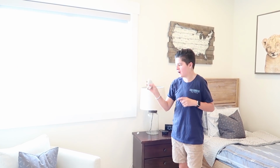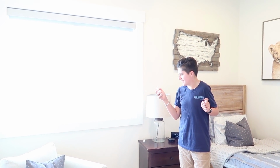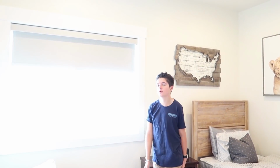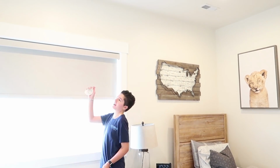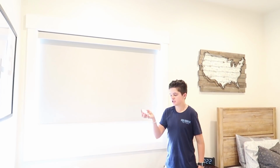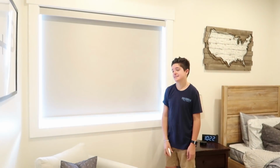This is my favorite part. All I do is click. Actually, I've never tried it closed. I can click once and it automatically shuts down, which is so nice because before I had to hurry and run over and shut it in the middle of the night. I can have this automatically go off or I can just push a button. I'm super happy I have this. It's one of my favorites.